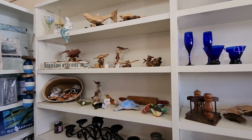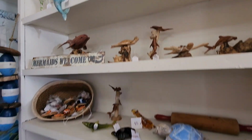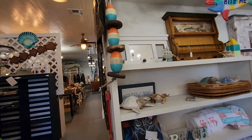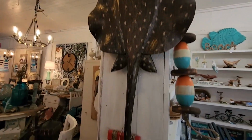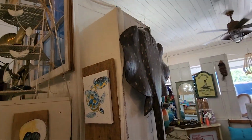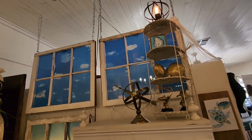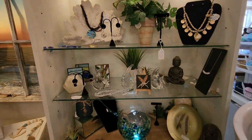Those local artists here. So she says some of this is local artists, some of it isn't. But it is so cool. I love glass. Love, love, love this. Look at this stingray. Oh my gosh. Look at this. $80 on that. That's it. And this thing is huge too. I love this. What a great shop. Look at the windows, guys. This is so neat. Oh, look at this.